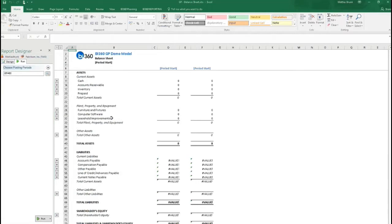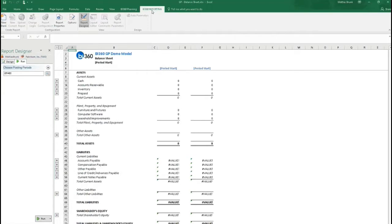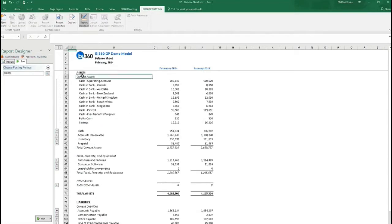I'm now in the Excel-based viewing interface, meaning I have an add-in installed for BI360 reporting. This will enable me to run a template built by the super users, but I'm still just an ordinary, what we call, viewer. This template takes one parameter, the posting periods, and I believe I can run it for February 2014. It will query the GP database, and it will respond with the results summarized in real time. Now I can see a different type of layout where I actually have the possibility to click the group function and see the underlying accounts summarizing to the group I was viewing.